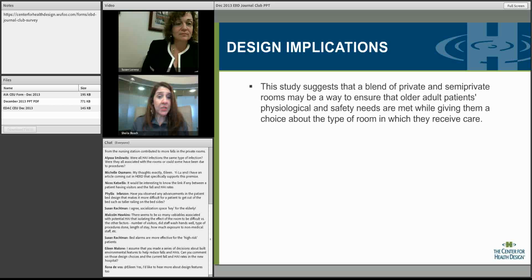I do want to take a minute to encourage our participants to jump in with some more questions. One of the other questions that has come in is, have you observed any advancements in patient bed design, or I would like to expand that, not just the bed design, but perhaps other within-the-room kinds of things you can do to reduce falls. They were specifically asking about taller bed rails, and I know bed rails I believe have been associated with an increase in falls as opposed to a decrease in falls. So do you have any information about that question?